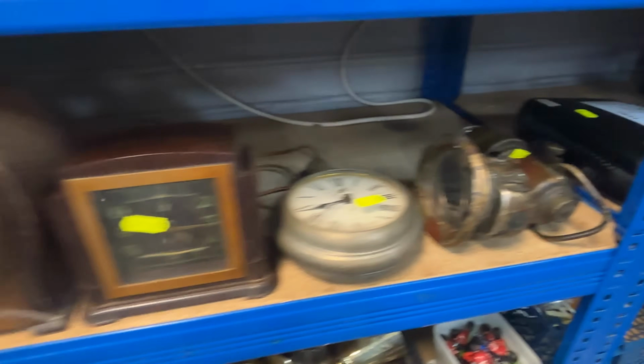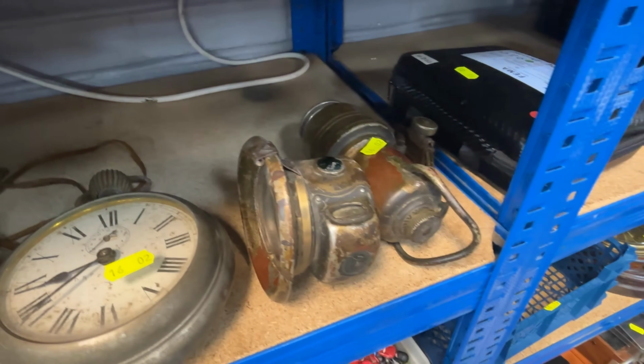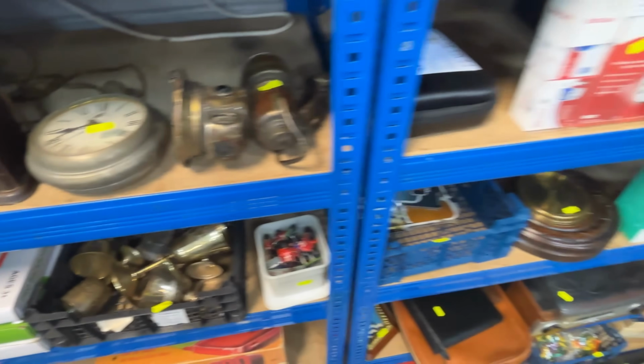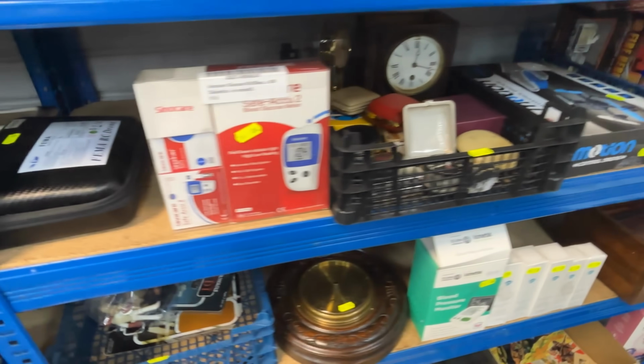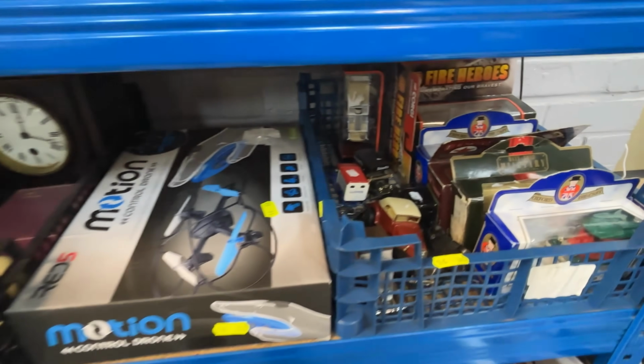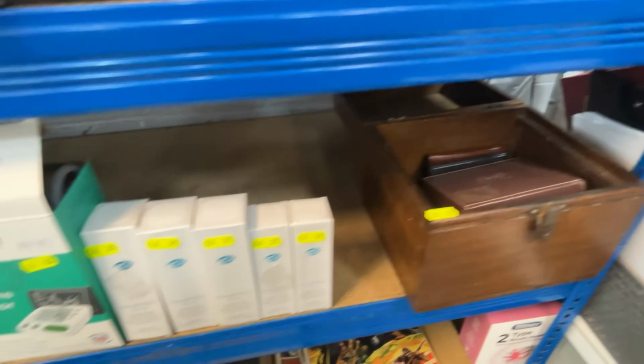As you come onto this one, really nice old lamp there as well, hidden away on the shelf. What about that for the size of a clock shaped as a pocket watch? Down here, we've got blood pressure stuff there, and down here, we've got a drone and a box of die cast. More interesting bits down here.